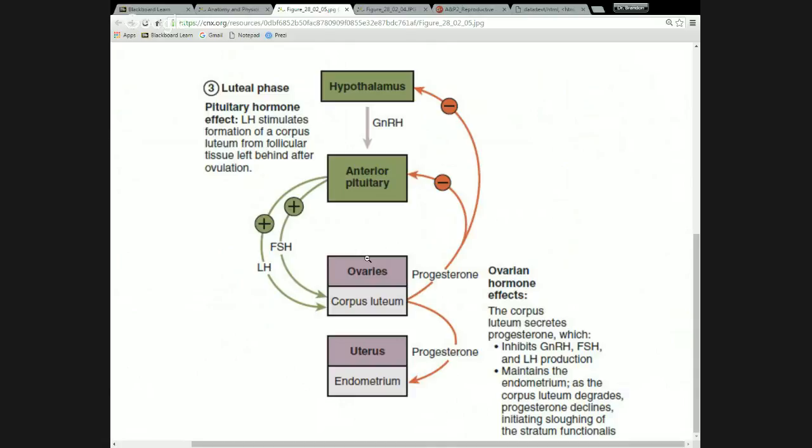So FSH and LH really don't have much effect anymore at this point. But because of what happened in ovulation, luteinizing hormone, which is the primary thing that causes ovulation, has caused the corpus luteum to form. The corpus luteum actually still does release a little bit of estradiol, but now it starts to release another hormone called progesterone.